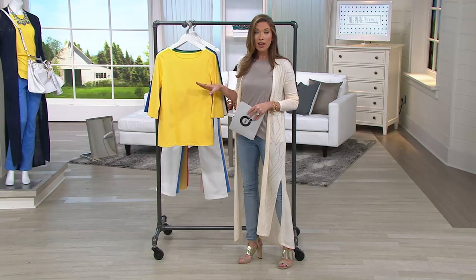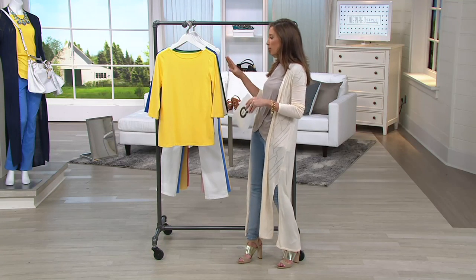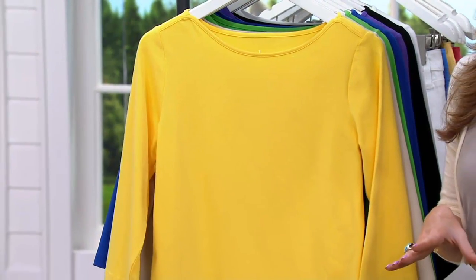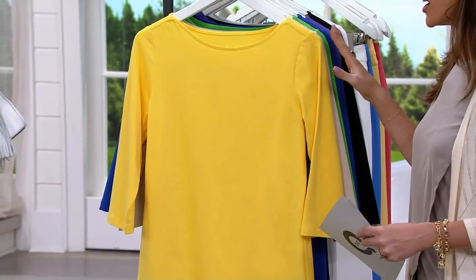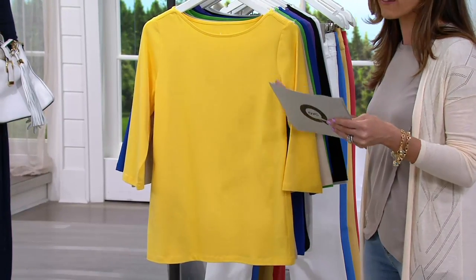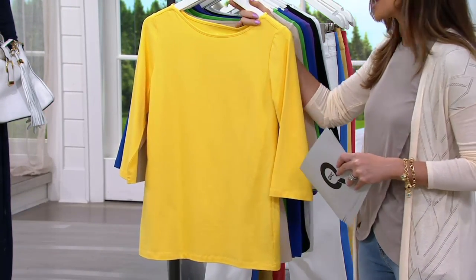Now here's the deal. Because we knew it was going to be an essential, because we're thinking, okay, your Bermuda shorts, wear to work over a blazer, cute little skirt, we knew you wanted more than one. So your first one comes home for $29.50. The second one, thanks to that Buy More, Save More, is going to come home for $25.50, but that disappears at the end of the day, which is kind of a sad story.